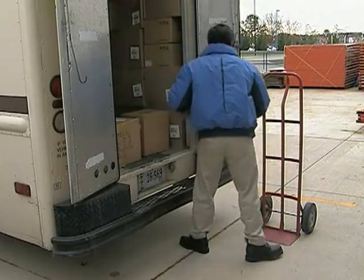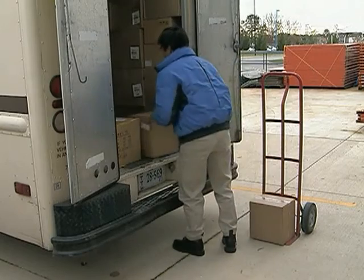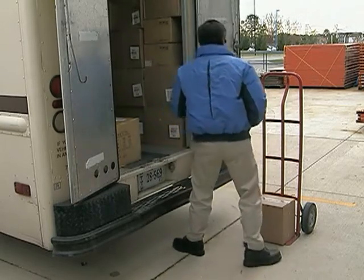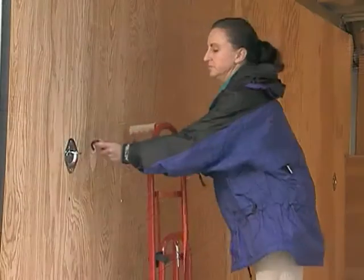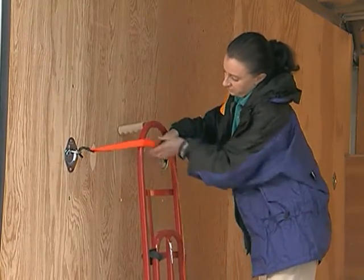Don't drop a package on the plate of the hand truck. It can tilt forward and hit you in the head. Make sure all packages on the hand truck are secure. Make sure the hand truck is secured inside the vehicle before you drive to your next stop.